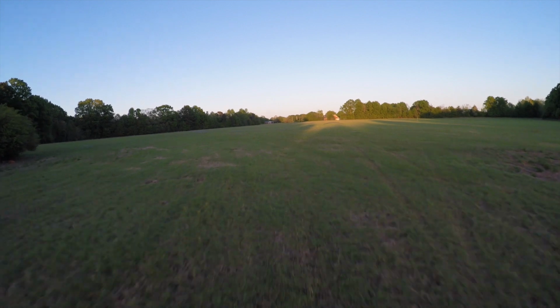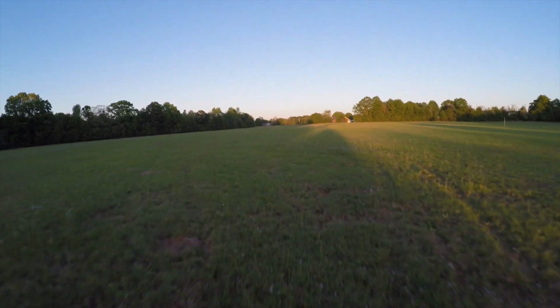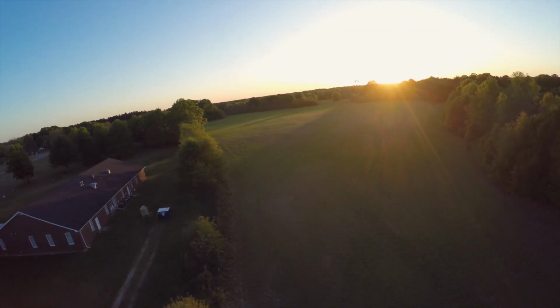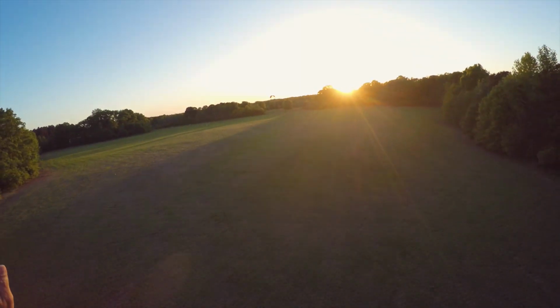I had to make sure I didn't, I think that was Nick, I didn't want to get in his way. I think after he saw me dragging the field here, he started following me from behind and doing the same thing.